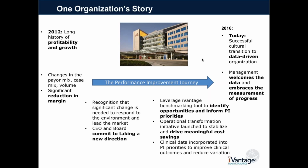They also incorporated the clinical data into their priorities because they did not want to have the message that they're all about cost reduction. They wanted to have the message that they're looking at quality and patient satisfaction, physician satisfaction, safety, employee retention, and outcomes. So it was very comprehensive, and they used numerous tools to do the ongoing evaluation.